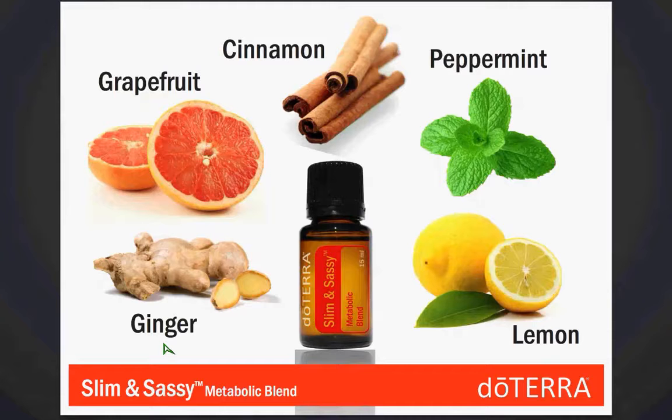Dr. Hill, the chief medical officer of doTERRA, explained that this is why cinnamon was chosen to be in the blend, because it causes our body to stop producing new fat cells. So it actually decreases adipogenesis in our body. For those who have insulin issues, cinnamon helps to metabolize your blood sugars, which helps to improve our body's insulin resistance.